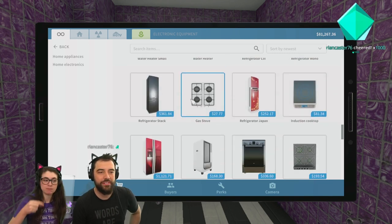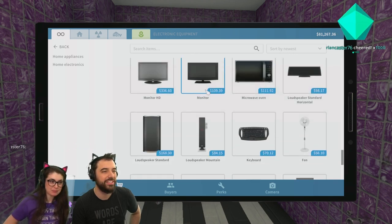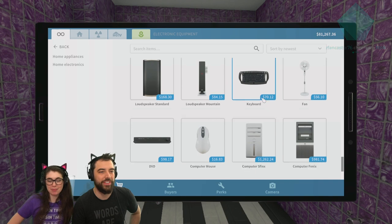Water heater? Let's not worry about it. It might be a little too dark. Too dark? Yeah, we'll move on. Look at that fancy keyboard.